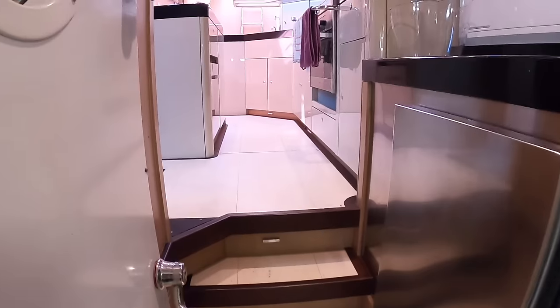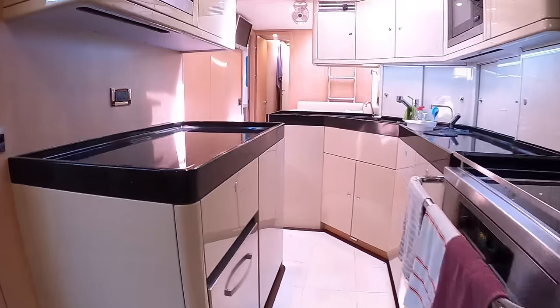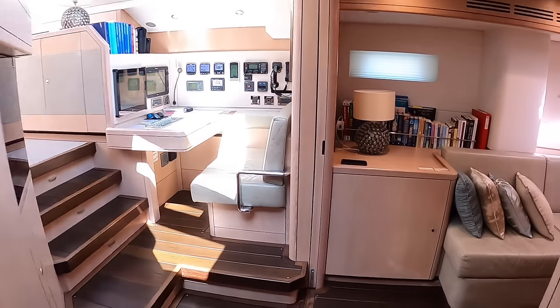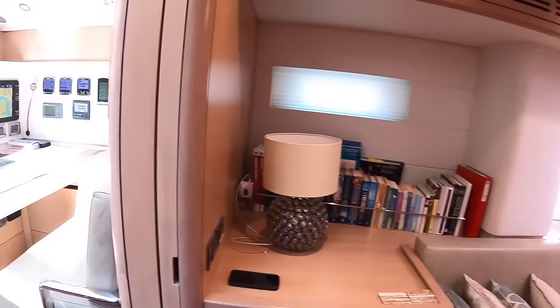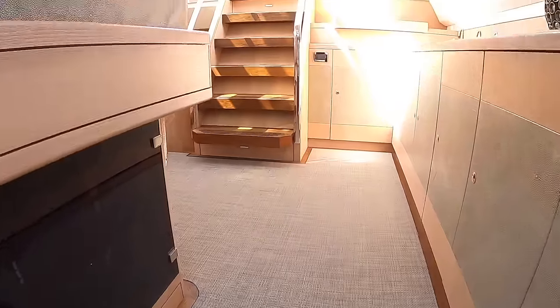Still lots more to see. So back through this crew area, back through here. This, it's like a den really, isn't it? And could be a fourth cabin. And then if we spin on round, nav station and steps up.